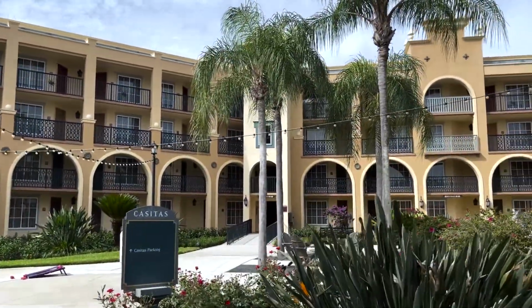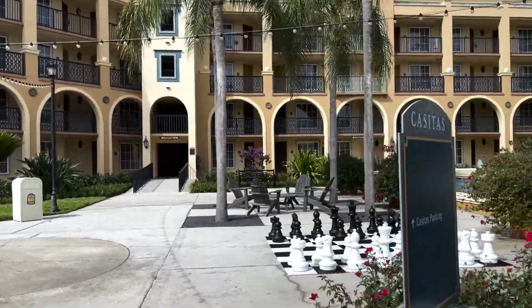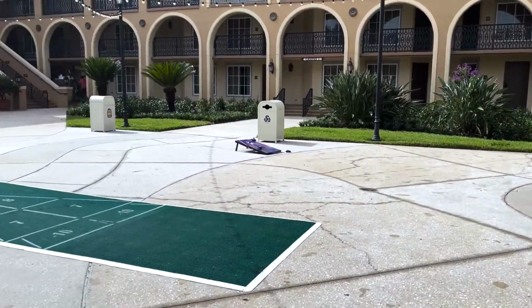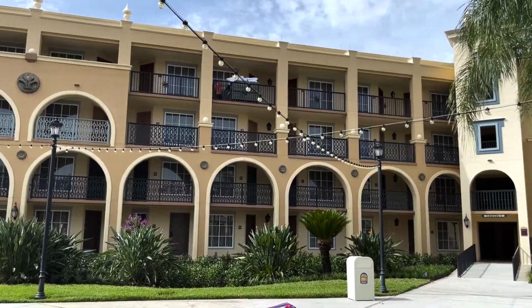But you do have in this section, this is a little bit extra, which is really nice. You have the chess and the cornhole and shuffleboard, which isn't in any other section, and you have the beautiful lights here, and I'll show you what it looked like at night.